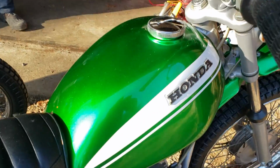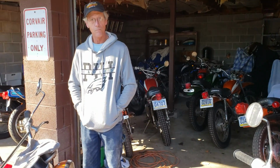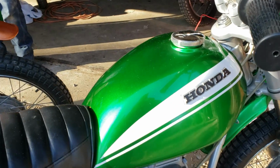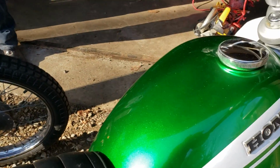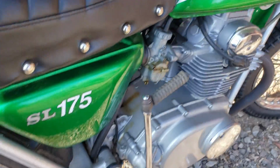Starting with this SL 175 here. Look at the paint job on this thing. Now, Mac, you painted this yourself, right? Yep. And you were saying your friends want you to paint for them, but it's too much of a pain in the ass. Too stressful. What kind of paint did you use? It's beautiful. It's Hot Hues. Hot Hues? Is that by PPG or? I'm not sure, just Hot Hues. Or maybe I think it might be House of Colors.